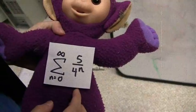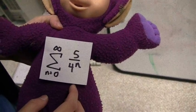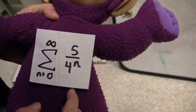Oh boy, a geometric series. I can tell because it's a constant raised to the nth power. And because the constant is less than 1, the series converges. I can use the formula a over 1 minus r to find what it converges to.